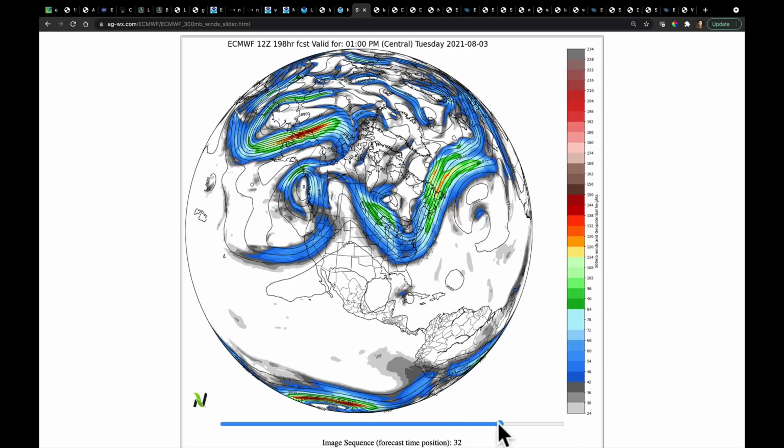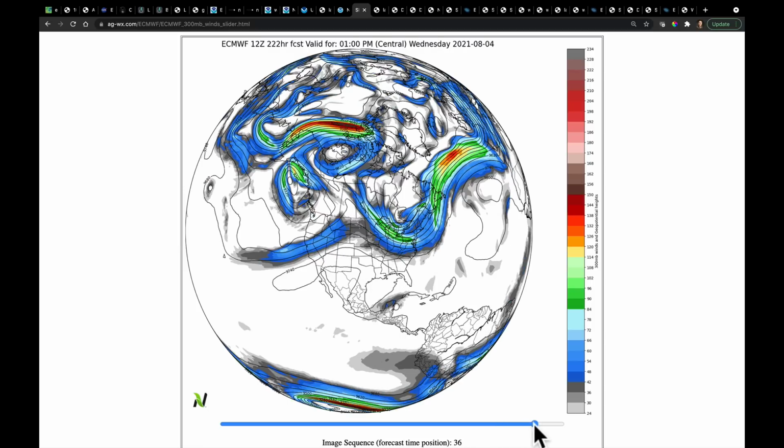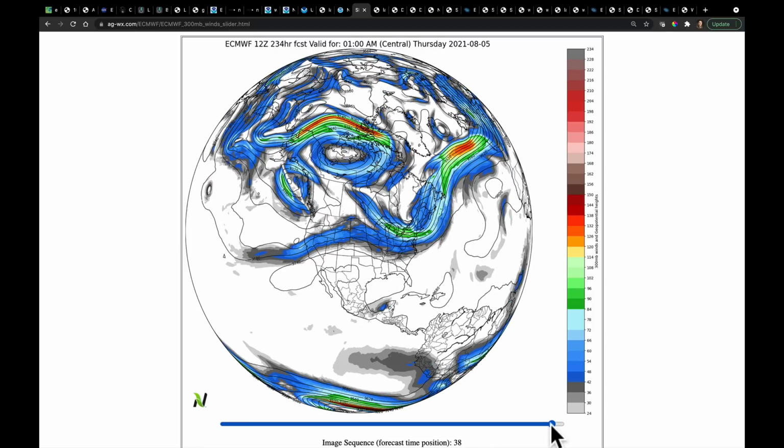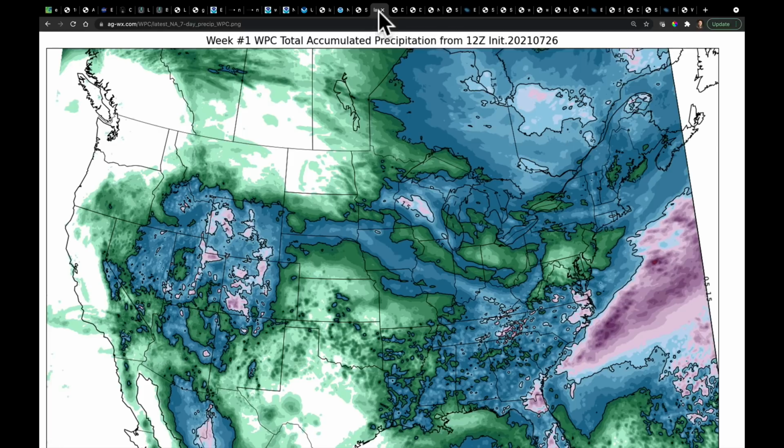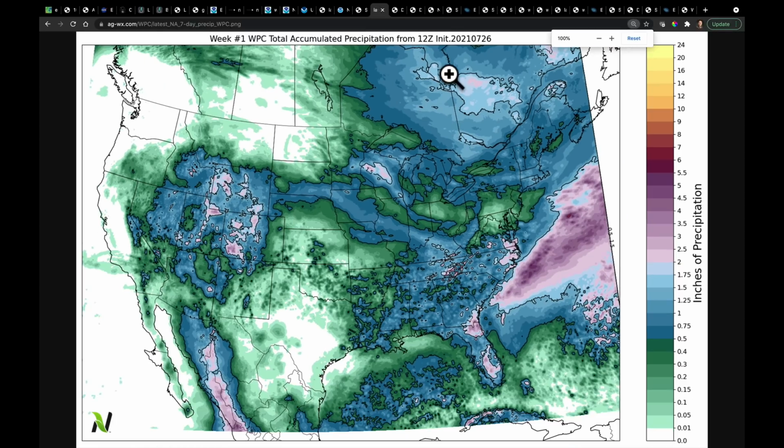And just following the European model out, you notice that as we let the MJO get over into that phase 1, now you start to see the blocking pattern setting up here. It's not exactly where the historical correlations are, but it's blocked. And that's going to be very telling as to what our week 2 pattern is going to be like. And I'm going to share that with you in just a moment. First, let's zoom back out so we can see it.